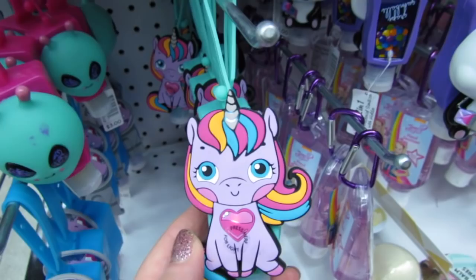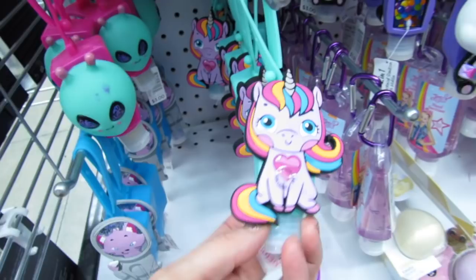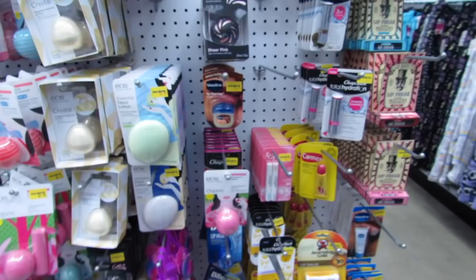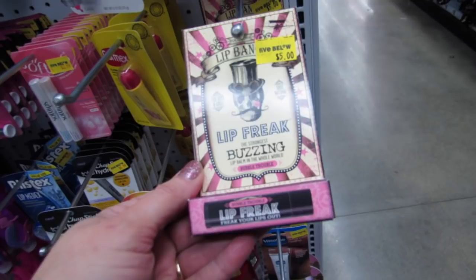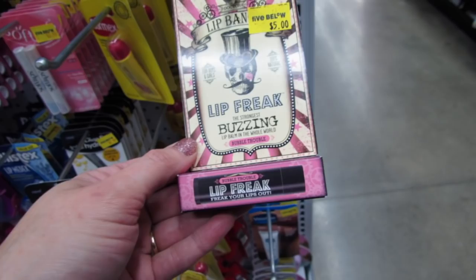Aw, these are so cute. What's her flavor? Marshmallow twist. I really like these. And then we have lots and lots of lip balm back here. I noticed these a couple weeks ago and I didn't show them to you guys. But this is the brand Lip Freak. It says the strongest buzzing lip balm in the whole world. Lip Freak. It says freak your lips out for $5. It says it's for girls and boys.